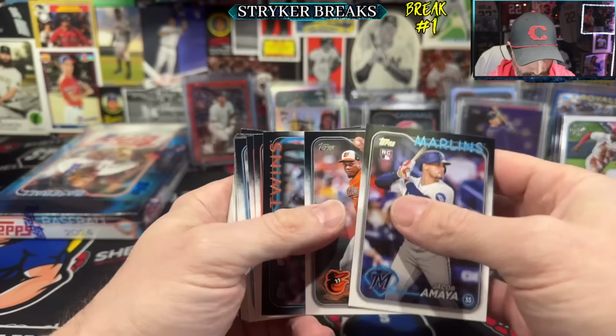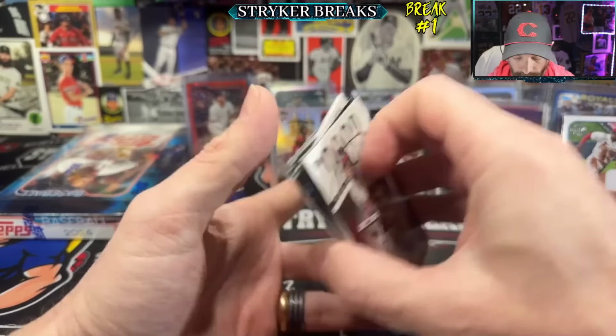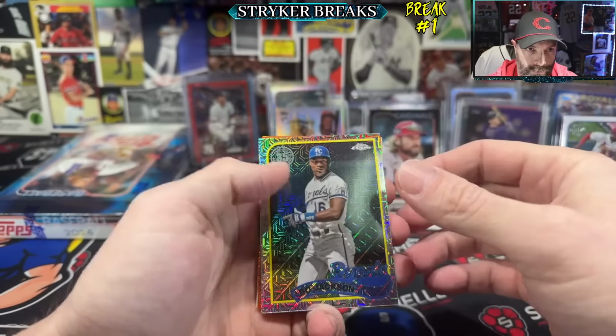Cunha, literally stealing a base. Silver pack time. Wow, another numbered card. We got an orange in here. We've been hitting the parallels out of this hobby.